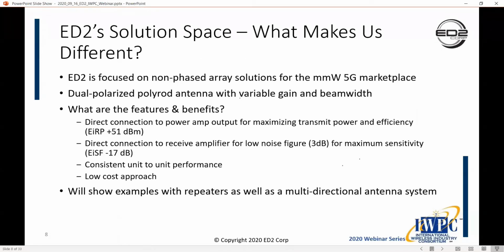So then what makes us different? So we're primarily focused on non-phased array solutions for the millimeter wave 5G marketplace. So one of the key elements of that is a dual polarized polyrod antenna with variable gain and beam width. And Kevin Patrick, our CTO, will be talking about that later on in the talk, showing you some pictures and some simulation results. And so what are the features and benefits?